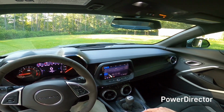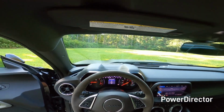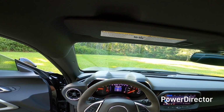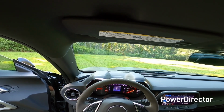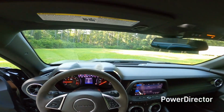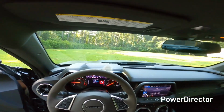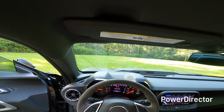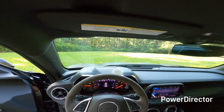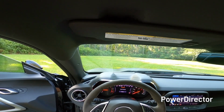If you're in sport or track, you can double tap the traction control button. If you're in track, it will give you these settings right here that you can select what mode you want to be in for your performance traction management system. Push it again, turn it off. If you go into sport, you can still utilize the competitive mode, but it doesn't give you those options. Those options are only in track. And you can also just turn the traction control all the way off.